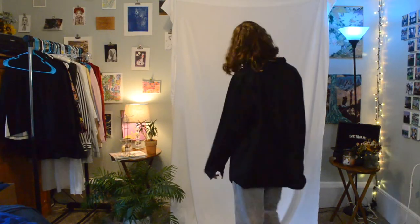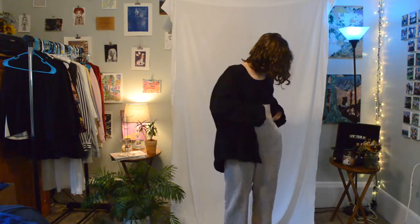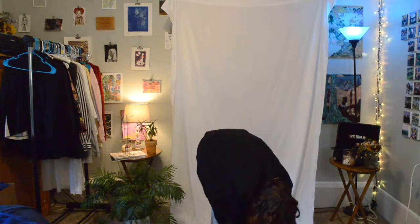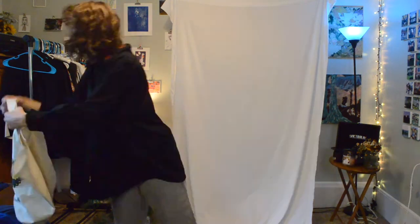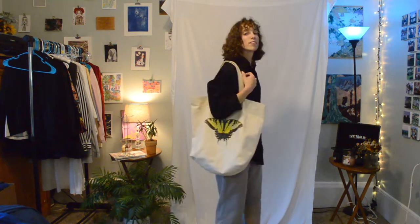The 9th outfit is a black Liz and Me button up with the cutest little fall details on the collar. And the bottoms are Alfred Dunner corduroy pants that are super big on me, so I had to pin them. It's another very, very comfy, flowy outfit. I also paired this Eric and Christopher butterfly tote bag with it, which I also did not thrift, but it was a birthday present.